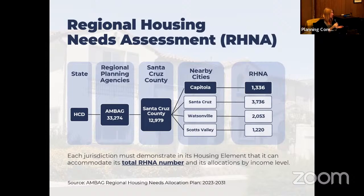So the Fair Housing Act is tied to it. Because we're a high resource city and we have a lot to offer in terms of schools and parks, and we've got great amenities, that also required us to take on more housing. Also because we're a high income city, we had to take on more than other cities. So it's interesting when you see the breakdown between Capitola and Watsonville. Watsonville is much larger than us, and it has a much higher population. And we're at 1,300 units, and Watsonville's at just over 2,000.